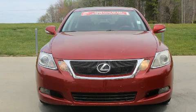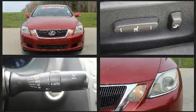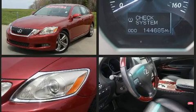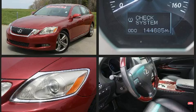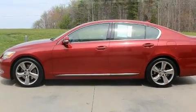Sensibility and practicality define the 2008 Lexus GS 350. It features an automatic transmission, rear-wheel drive, and a 3.5-liter six-cylinder engine. It includes power seats, power trunk closing assist, a built-in garage door transmitter, turn signal indicator mirrors, and leather upholstery.